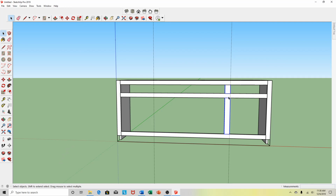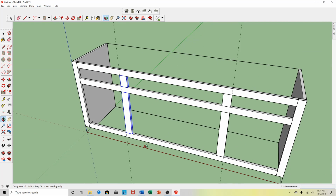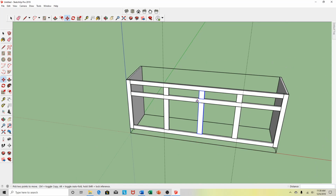And then I'm going to take my move tool. Move tool, you can use M to move it and copy with control. And that's it. Right? And then one more time you have to grab it from the center. Grab it from the center, control, and find the center here. Where's the center? It's right there. Okay.